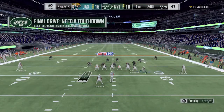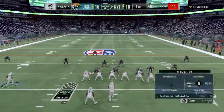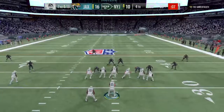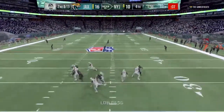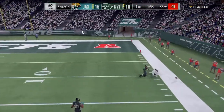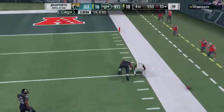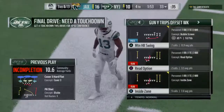And the slot man goes in motion left. All right, now, lucky 56. Lucky 55. On play action, they'll throw. Now a desperation throw deep downfield. And he's unable to grab it. Thought he might have had position, couldn't hold on, 3rd down.